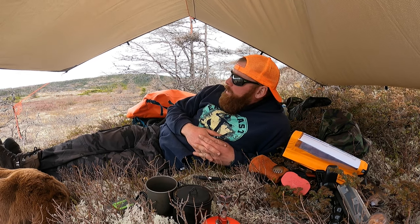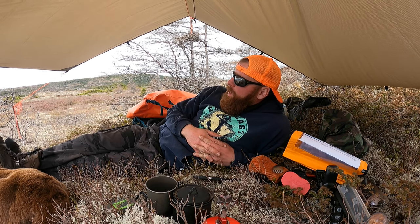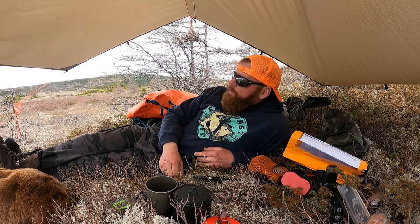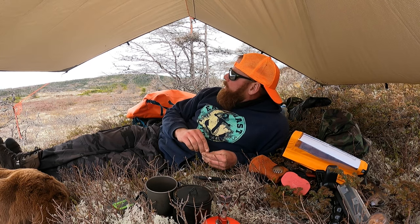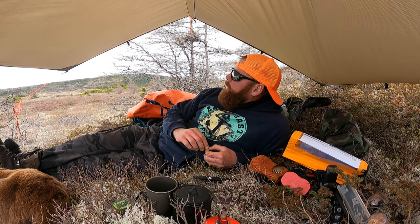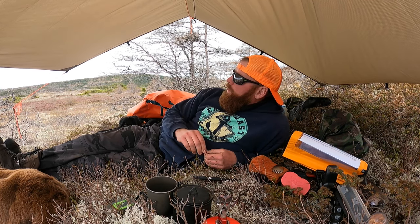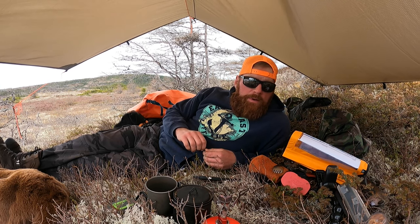So, not gonna bother with a fire tonight. There's really nowhere to have one right here on this dry moss. I'd have to go down on the shore of the pond somewhere, and there's no dry wood around. I'd have to hike out to the little wooded area over there to look for dry wood. So, don't think I'm gonna bother with that this evening.